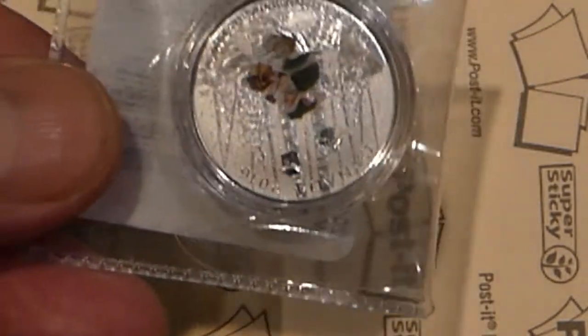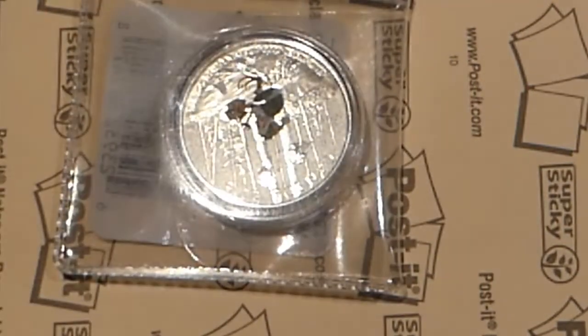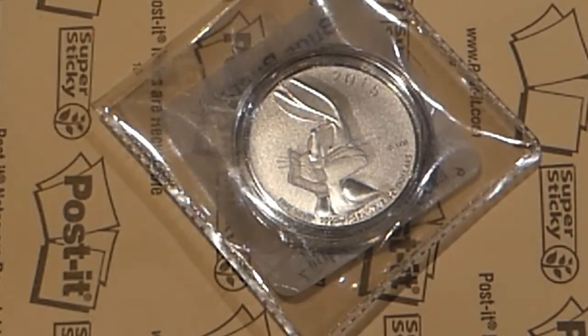This is the Woodland Elf. Quite pretty objects, right? So I have a few of them. Could I retire off the proceeds of these? Not particularly.